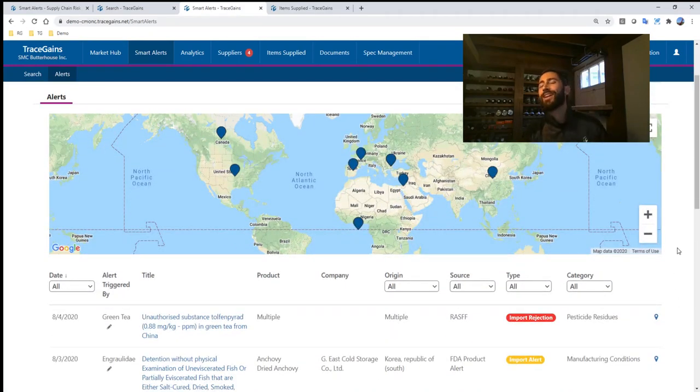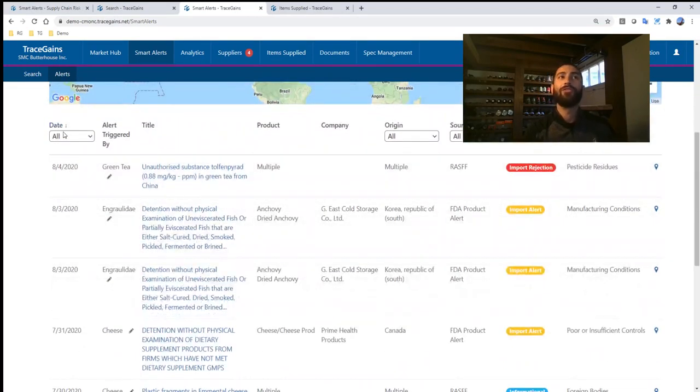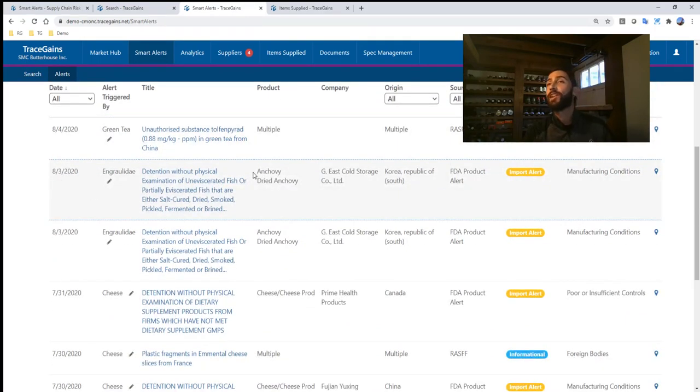What we picture people doing is coming into this module maybe once a week, scrolling through, maybe using a little filter here on date, and saying what things have popped up recently about the various ingredients that I'm tracking. In this case, anchovies was a really prime example because a lot of the most recent alerts were around anchovies. You might look at this information and say, no big deal. I'm not sourcing mine from Korea. That's just fine. Or maybe on the flip side, you're going to be very alarmed knowing that you're getting them from this exact company, G East Cold Storage Co. Limited. And you might say, oh boy, this is a major issue.